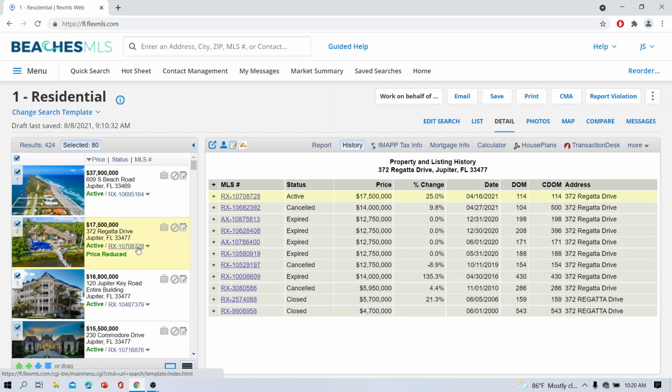All right, so let's go to the next property history on Regatta Drive in Jupiter. 17,500,000 is the asking price. So they bought it for 4,700,000 in 2000. This is a little confusing. All right. Oh, so somebody else bought it for a million more in 2006. So they went to sell it again and it canceled in 2010. So now they raised it to 10 million in 2016 and it expired.